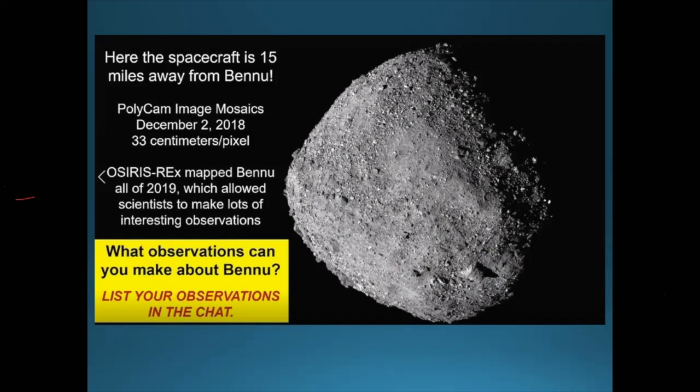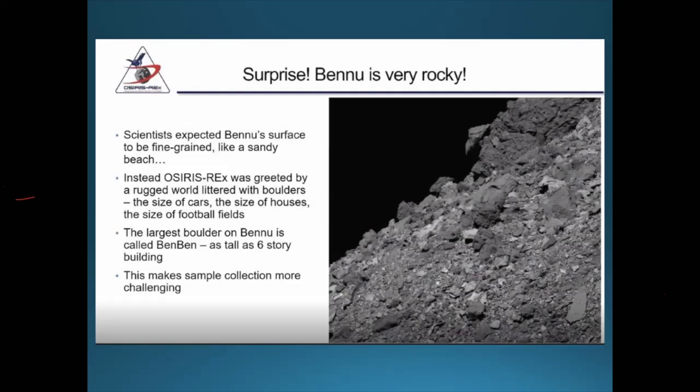Yes, the biggest surprise that the NASA scientists determined is that Bennu is very rocky. Their early analysis was that they expected Bennu's surface to be fine-grained, like a sandy beach. Instead, they found all these boulders, some the size of cars. Some of the boulders are the size of houses, a couple the size of football fields. The largest boulder on Bennu is called Ben Ben, and it's as tall as a six-story building. So that makes the whole idea of sample collection much more challenging.